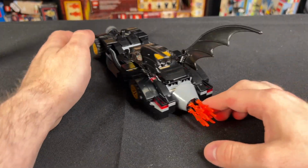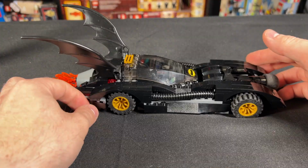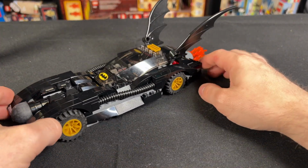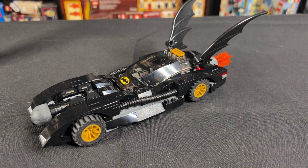And then on the back, we've got some flames coming out, but overall, you have to remember, this was our first ever Lego Batmobile, and I think it really, really delivered. It's so cool. I love it all these years later, and gosh, I'm just smiling ear to ear talking about this set. So let's wrap up this review.